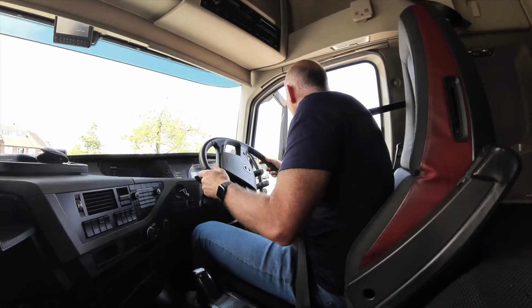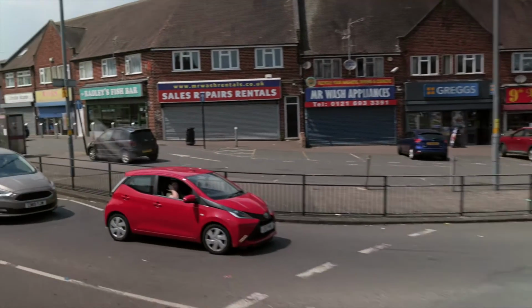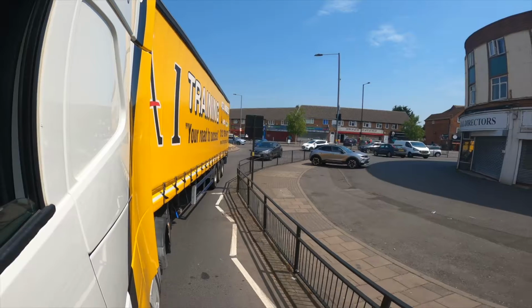Okay, they're hesitating, so we're going to go. Okay, off we go. Pedestrian coming in from the left, so we'll hold for that pedestrian. Just checking the position of the trailer.